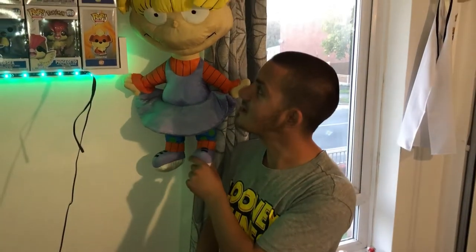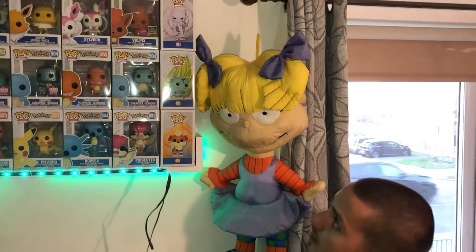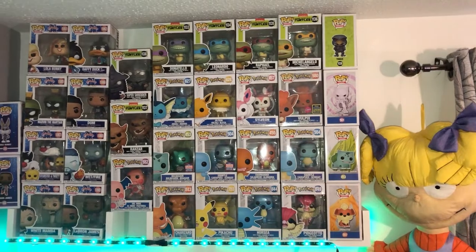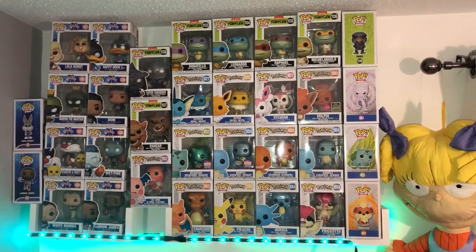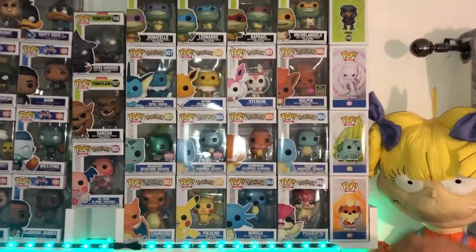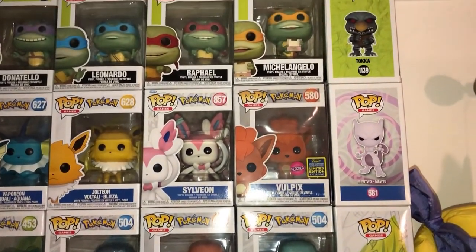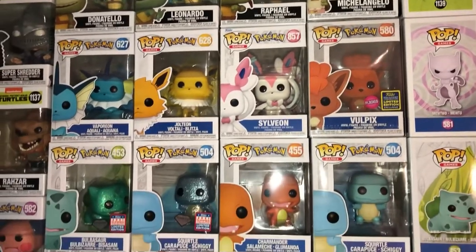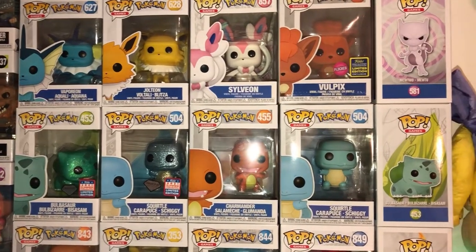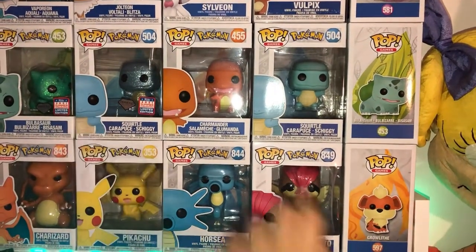So here is a Rugrats soft toy from, I think, the late 90s. Here is the best collection in our Funko Pops. We have Pokemon ones, like you can see, we have Vaporeon, Jolteon, Sylveon, Vulpix. The Vulpix one is a 2020 Summer Convention Limited Edition exclusive flocked one. Squirtle, Charmander, Squirtle, Bulbasaur. The Squirtle and Bulbasaur are Diamond Edition 2021 Summer Convention Limited Edition, which we bought for, I think, £15 each, and they're already double the price.